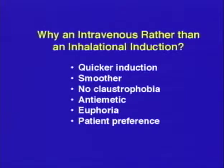We use an intravenous approach for several reasons, and these are the ones that are commonly given. It is quicker, and that's been demonstrated in several studies. It's smoother. It doesn't impose the claustrophobia that an inhalation induction can impose. If we're using propofol, it, at least for a time, is an antiemetic. It produces euphoria on awakening, at least a small element of it. And if we want our patients to pay their bills, euphoria is a very good thing. And patients prefer it. They say they'd rather have an intravenous induction to an inhalation induction.